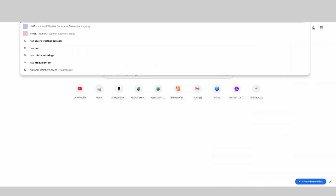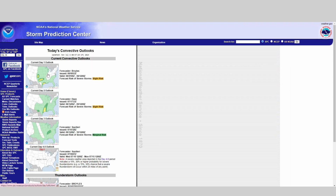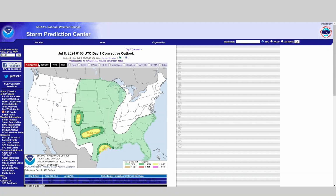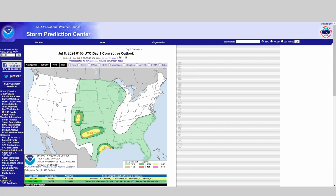If we take a look at the National Weather Service Severe Weather Outlook, we can see we just got some slight risks due to that storm, mostly for winds. I mean, we still have that tornado risk, but that's very low risk right now. We're really looking at just a wind threat there.